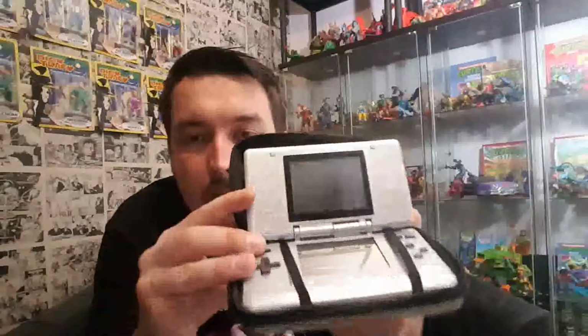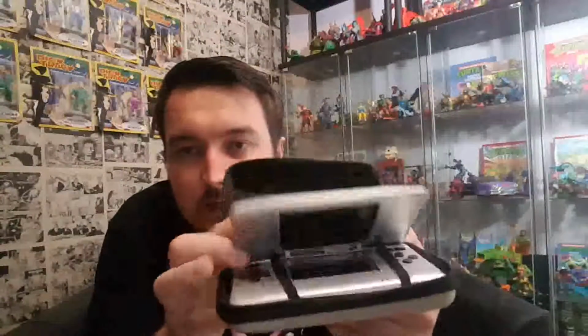I then got a DS, one of the old style DSs with the charger, and it's also got King Kong in there as well, I believe, the game. And I paid £5 for that. Picking up DSs for £5 all the time, even if it's the old one. And I think it's off the same person, Battlefront, what's it called? Renegade Squadron.